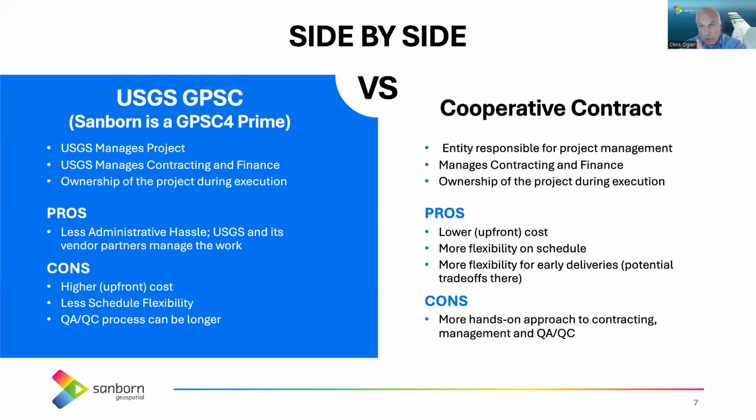If we would be one, we would do that. If our competitive mates win the work, they would do the same. The cons to that, it's typically a slightly higher upfront cost. When I say upfront, meaning the per unit cost up front is higher, but again, remember you're not managing it, so it's more boxed in terms of a one size fits all, and without as much hassle. So you have to weigh the pros and cons of that.